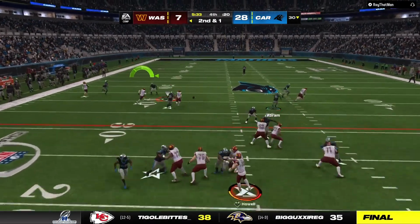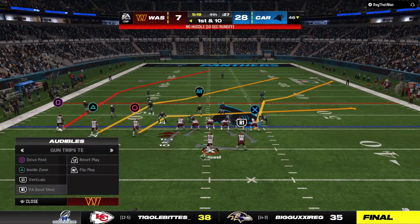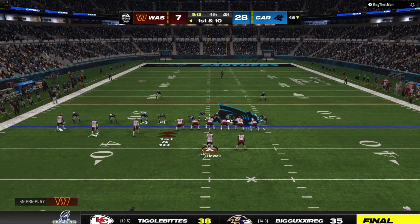Now Howell, going right back to Dotson. And able to get this one across the 45 before he's brought down. A gain of 16 yards. And the Commanders' first down.